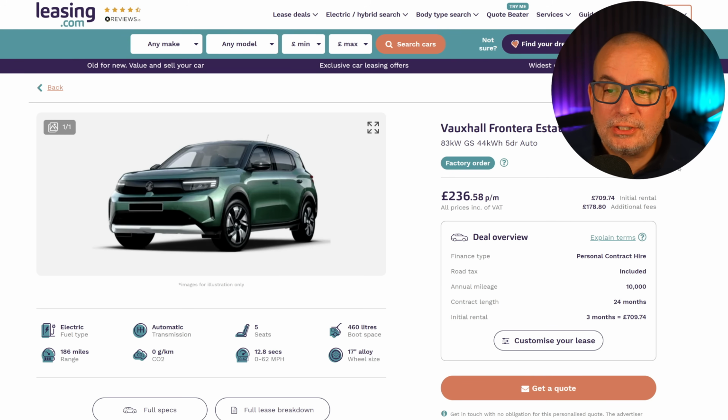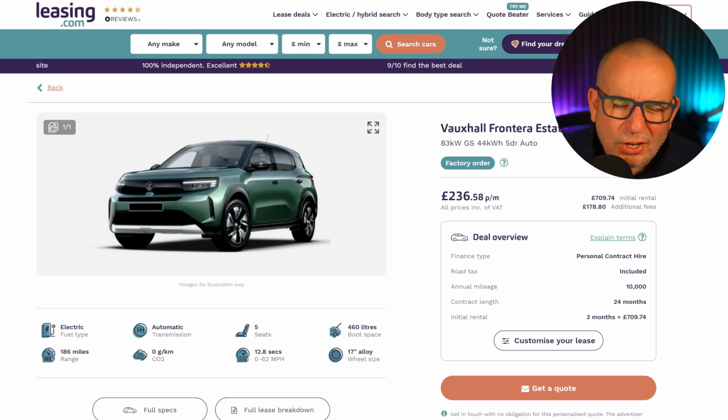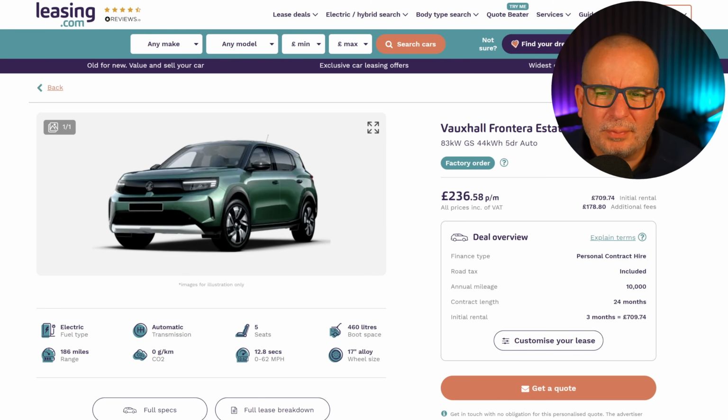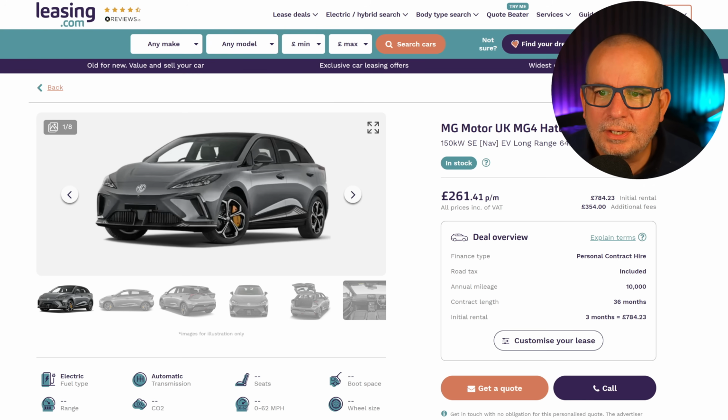Vauxhall Frontera GS, just under 900 up front and 236 a month, 186 miles of range, 12.8 second 0 to 62 time, and 460 litres of boot space. So pretty good if you want something around town, but you want a bit more of an SUV type driving position and a bit more boot space.